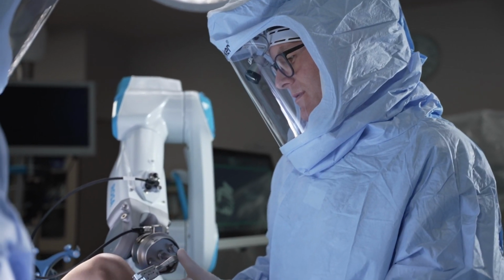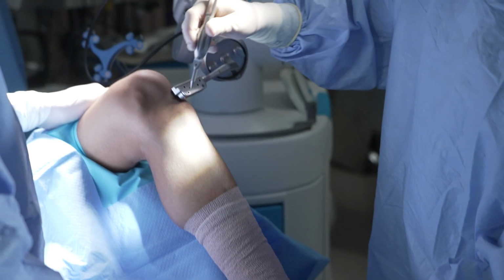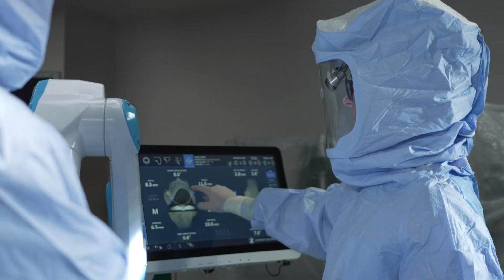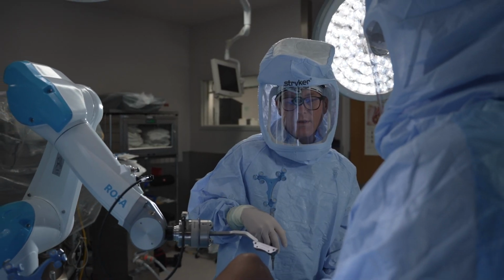So a lot of people ask what the robot does. The robot really is more of an assistant than it is a primary person. So the surgeon's still doing all the surgery. What the robot does is it takes data points on your knee or hip and inputs those into this algorithm, and it shows exactly where you're supposed to put these implants to maximize the benefit for the patient.